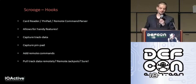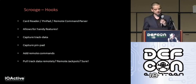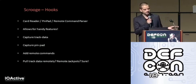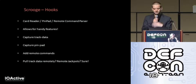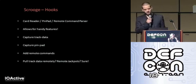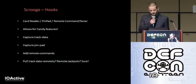And it's also a lot easier on ARM, as every instruction is 32 bits long. So I place hooks at the card reader, the pin pad, and the parser that handles the remote configuration commands. With those hooks, we can add some fairly handy features: save the track data, capture the pin pad, add in a few custom remote commands. So, get the track data remotely, sure, remote jackpot, might as well.